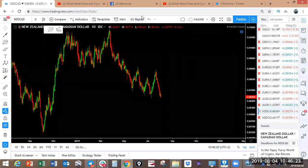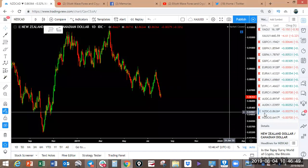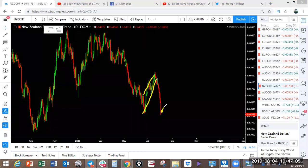NZDCAD has made the expanding flat here, and then we're looking for this one to drop to the downside. Okay, if you remember, we tried to sell this one here, but it went and made an expanding flat there. So now it looks like it's going to break below that. Now your trade here is to push lower on NZDCAD. Clear structure. AUDCAD, AUDNZD, NZDCAD we've done, NZDCHF. NZDCHF made a 3-wave pullback, it's now pushing lower. Any corrective structure there, we'll be looking to come down here.